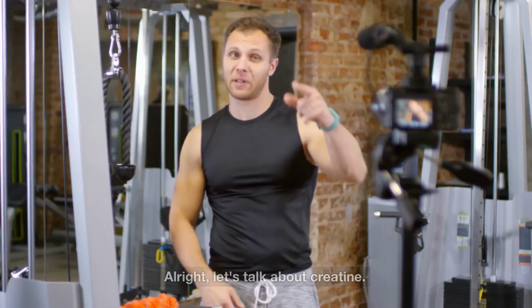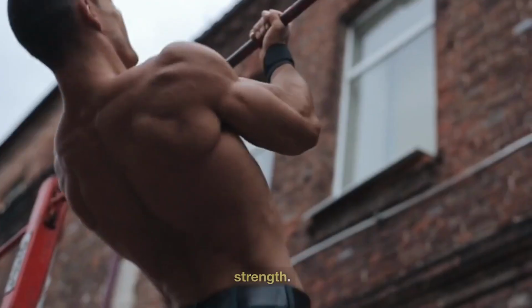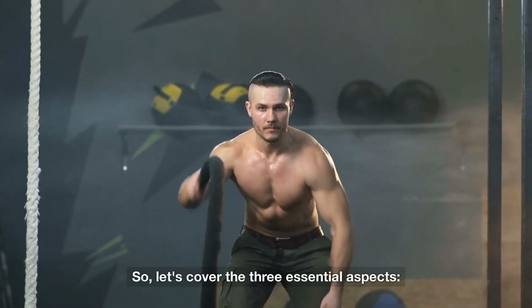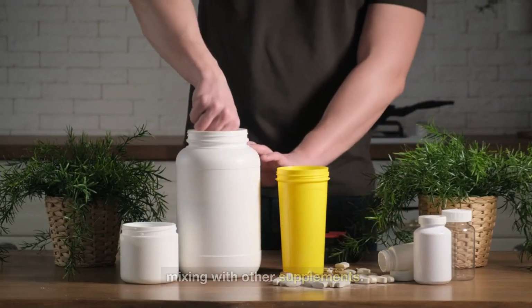All right, let's talk about creatine. It's one of the most popular and effective supplements for muscle growth and strength. But taking creatine correctly is key to maximizing its benefits. So let's cover the three essential aspects: dosage, timing, and mixing with other supplements.